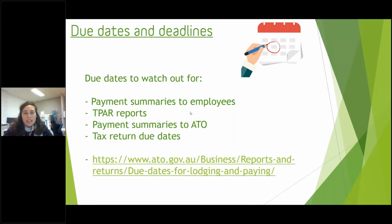Some of the things that we look at when we're looking at the wages reconciliation is making sure your super's being calculated correctly. Again, with MYOB and Xero automating a lot of things, this doesn't seem to be an issue anymore. The reason why that was an issue in the past was because it was manual, and so a lot of people unfortunately had some issues with super not calculating correctly and things like that. So yeah, so payment summaries.